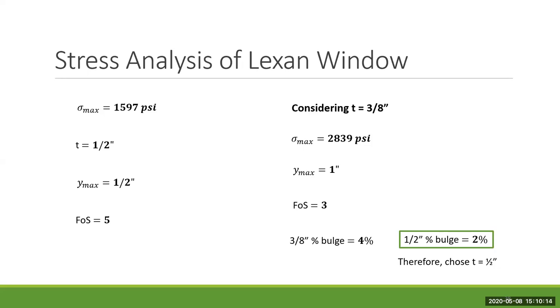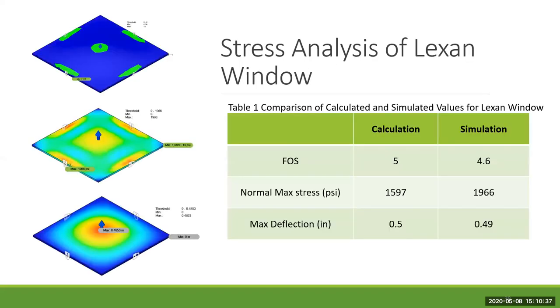Since we know this part of the system is going to be exposed to the elements, and light is going to be entering into the system and degrading it, we want to make sure that it is stable and strong enough to withstand that. Therefore, we came to use the thickness of half an inch. Along with our calculations, we also did a simulation of the plate. Right here on the left, you can see the factor of safety, normal max stress, and max deflection. And for the table, you can just compare the values. You can see that they're roughly the same.